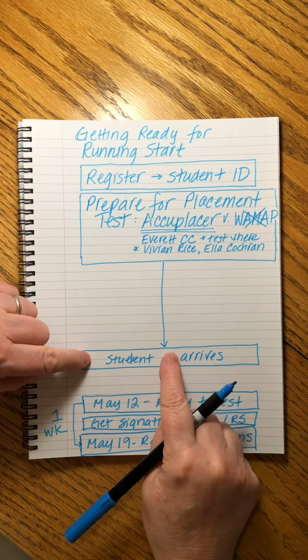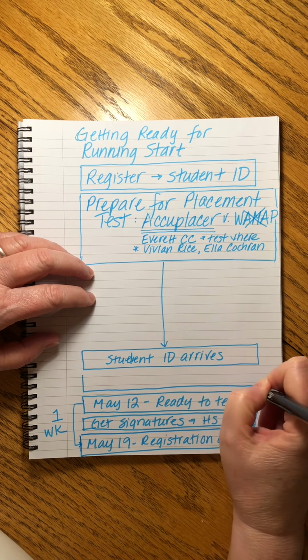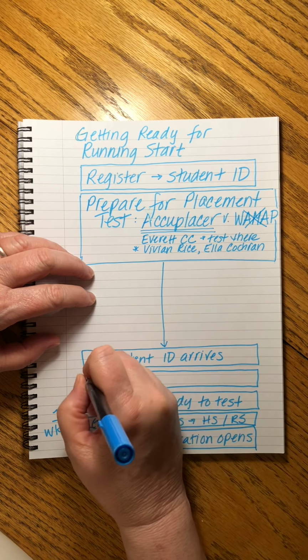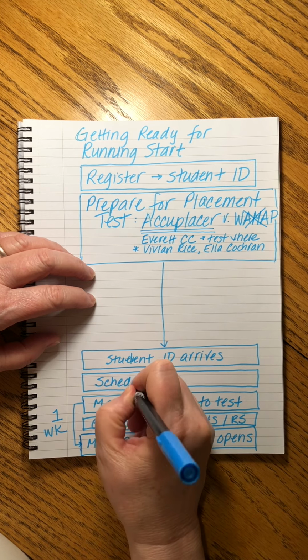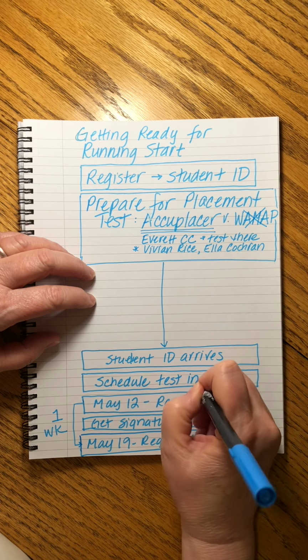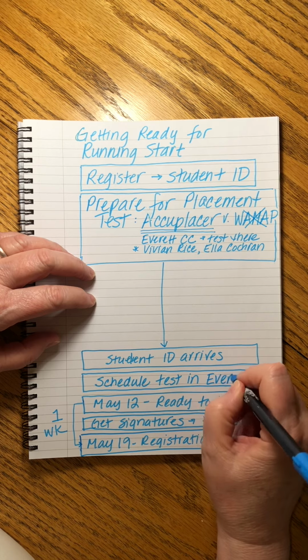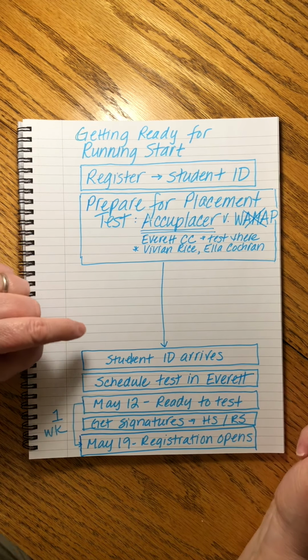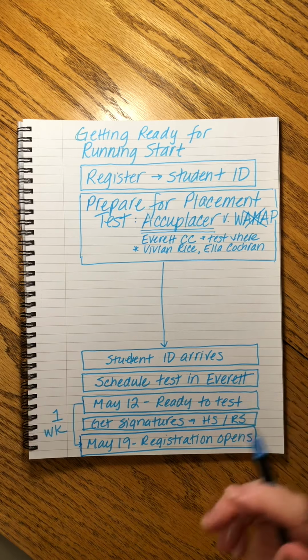That means as soon as your student ID arrives, you can talk to the testing center and schedule when you want to take the test. And you want to do that, again, I want you to take it at Everett Community College. I believe you have the option of taking it in person or taking it online. So we can talk more about that as you get closer. But you can see how these things kind of stack up.